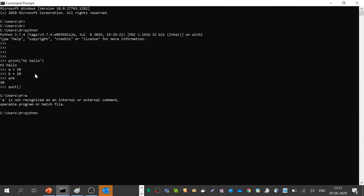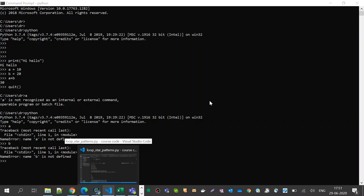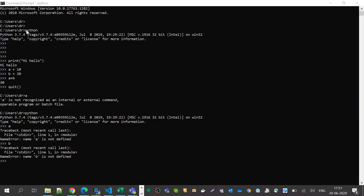And if you try to open it again, those variables are gone, vanished. It is just a temporary thing. So to make sure that whatever we write is in persistent memory, obviously we write code in files. Once you type Python into the terminal, you get what kind of version you have.